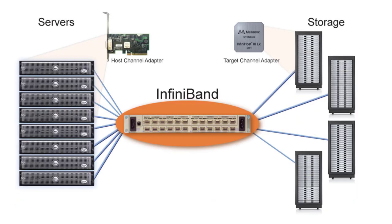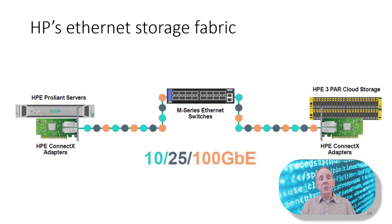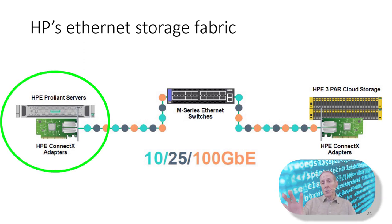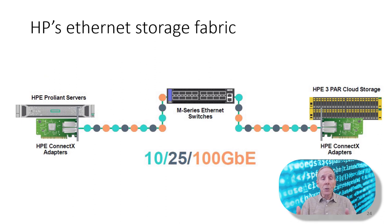When you put your servers and your storage apart remotely, you're going to choose a couple of networks. You're going to use an InfiniBand network, a Fibre Channel network, or Ethernet. Storage admins call these networks fabrics. So here's an example of HP's Ethernet storage fabric. They've got their servers here. They've got their storage over here. They choose NICs and switches very carefully. Everything is chosen carefully to get the highest bandwidth and the lowest latency.